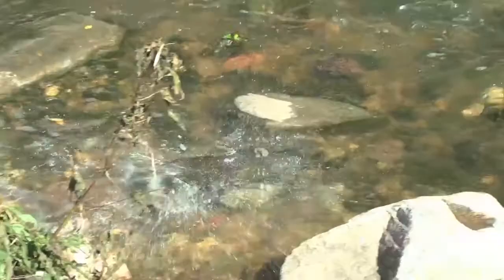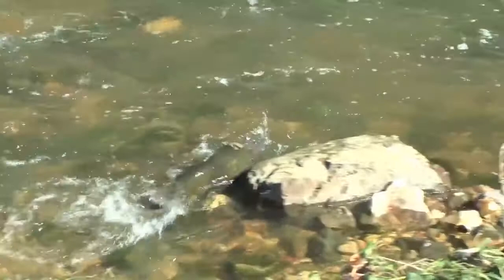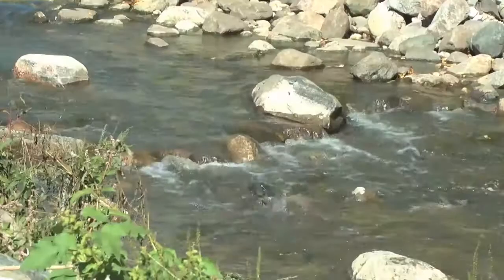We could put in these series of pools and riffles that would allow the fish to have those resting spots and move through the steep section of the river to have access upstream. The fish that come out of Lake Michigan, they need to move upstream. They need to find places where they can actually reproduce. That's not going to happen in a concrete lined channel. It's not going to happen in this faster moving larger water down at the bottom of the stream.